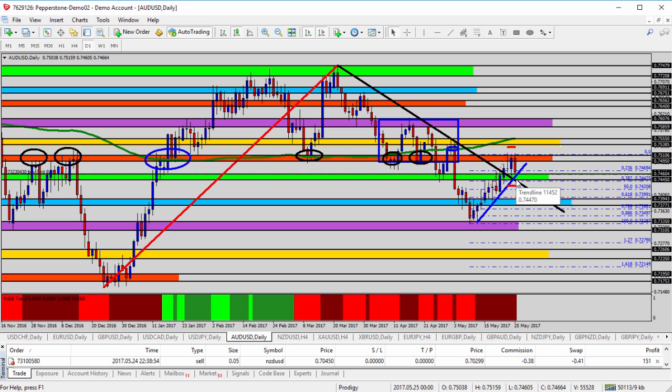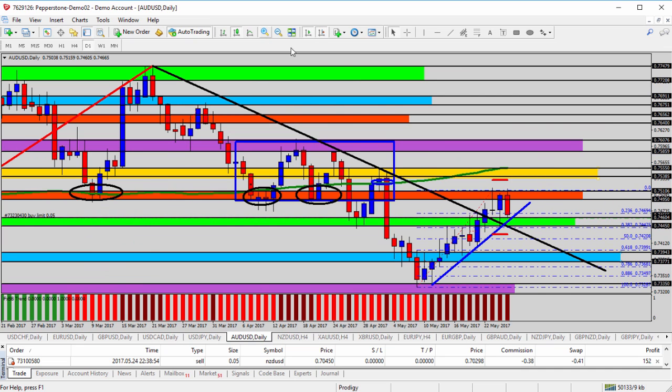But also the green zone, same period of time, finding support. So we've just been rattling around. We need some motivation here for this currency pair to break out of this congestion between the green and the orange shaded area. The next thing I was looking at is the trend lines. The black trend line coming down from the top, and we're above that trend line. The blue trend line coming up from the bottom, and we're above that blue trend line.